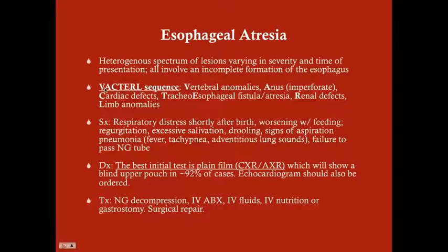So VACTERL is just a mnemonic, and it's, well, an acronym, not mnemonic. Anyway, it stands for vertebral anomalies, anal anomalies, primarily imperforate anus, cardiac defects, tracheoesophageal fistula, renal defects, and limb anomalies. So the big thing you're thinking about whenever you have a baby with one of these is the cardiac defects, since cardiac defects are so common. So with a patient with esophageal atresia, we are thinking this baby probably has a cardiac defect, and so we're going to need to do an echocardiogram.